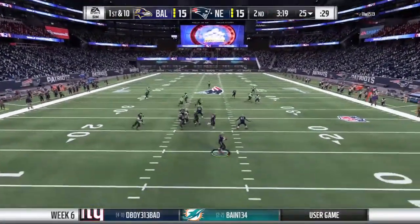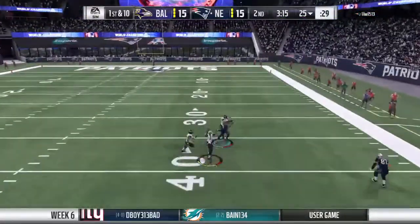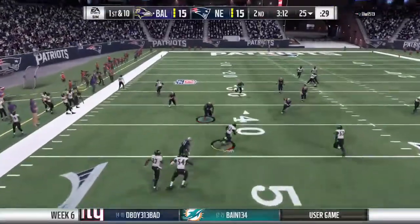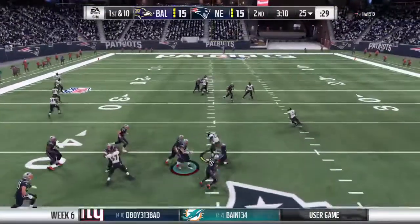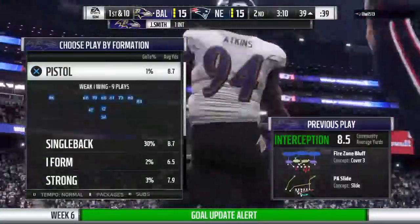Throwing on first is Garoppolo. Trying to lay one up deep into heavy traffic, and it's intercepted. Picked off here by Jimmy Smith. And he'll take this all the way down inside the 40.